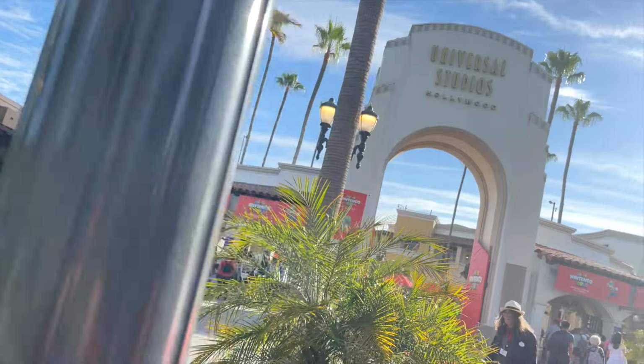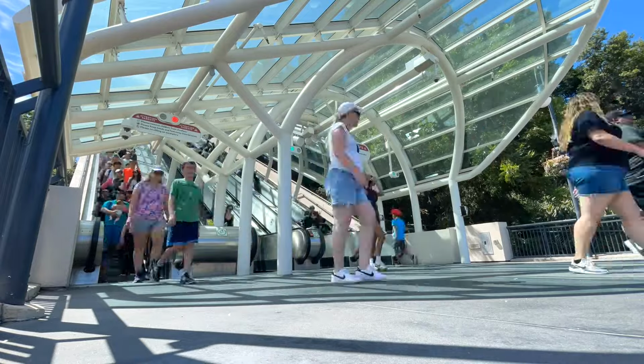All right, that's going to do it for the Mouse Vibes here at Universal Studios Hollywood, showing you all the mistakes to avoid on your next visit. We hope this video helps you plan your next visit here to Universal Studios Hollywood. We know that your time, your money, and your patience are all valuable, especially on vacation.